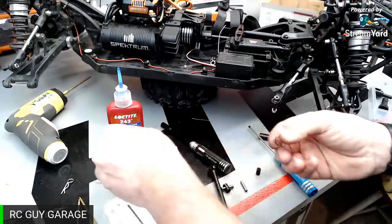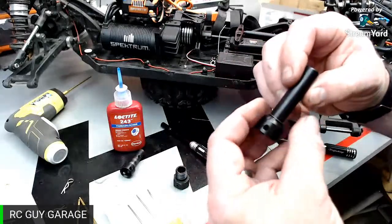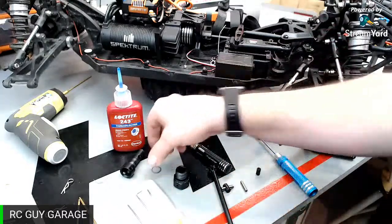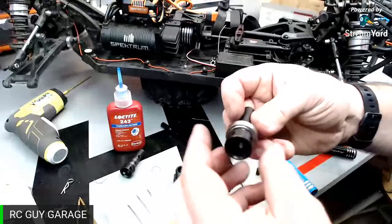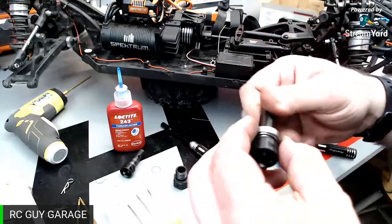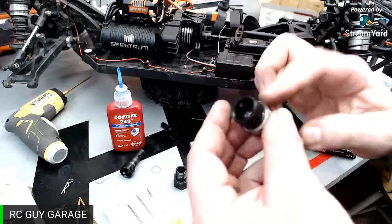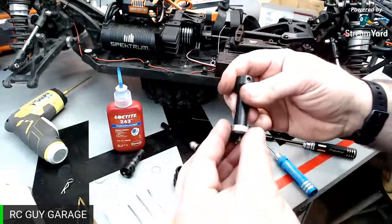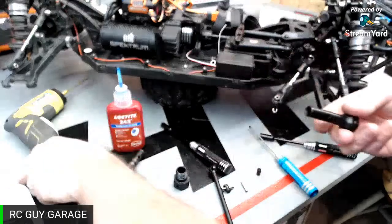Come on, get off. They don't fit that well. Let's see what it looks like bearing-wise. Bearing-wise, it's mint. So here's the other thing, too, is this bearing, I feel, is actually junk. How's this one? This bearing feels all right.